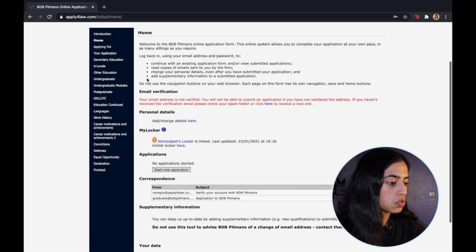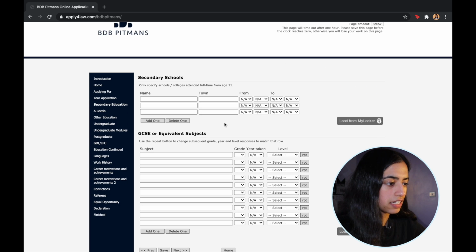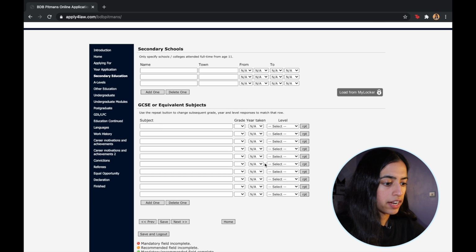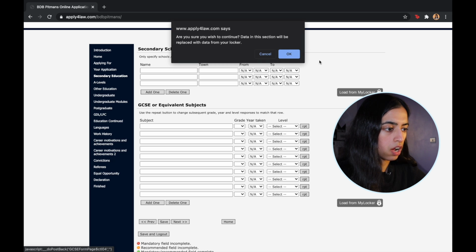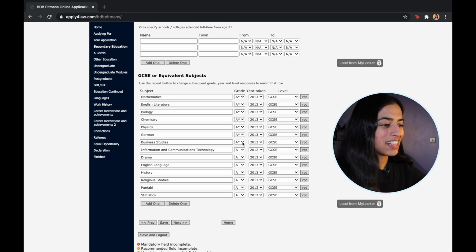Now when I want to do the application, so start a new application. Okay, so can you see now when you go to things like secondary schools or GCSE grades, all you have to do is load from my locker, click OK, and voila, it's all done. It's all filled out for you. And things like GCSE grades and university modules, you are literally spending so much time just rewriting those things all over again. And this literally just does it all for you.